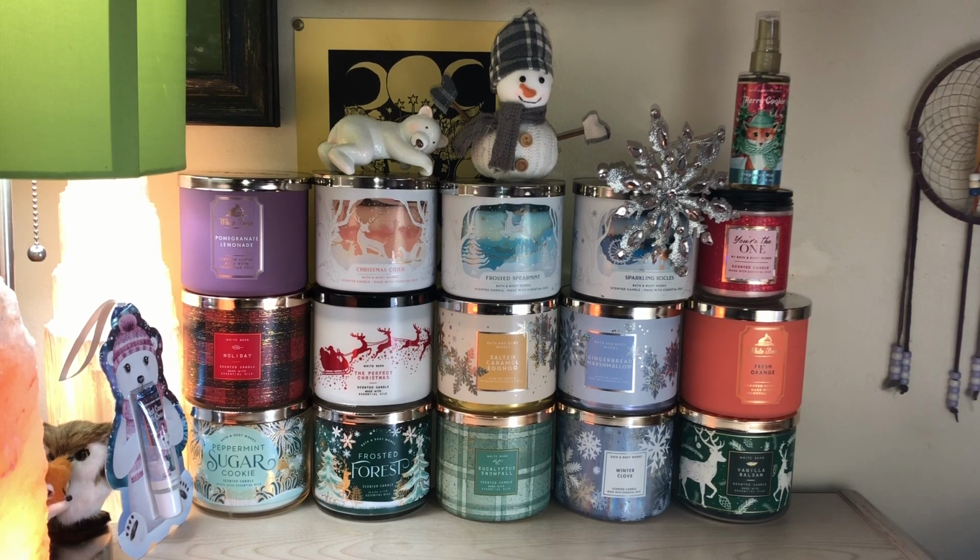I also got a few little candle toppers, and I had a free birthday mini body care, so I got Merry Cookie in the Body Splash. I wear a lot of vanillas and stuff like that, so that appeals to me. And I did get the Hot Cocoa and Cream lip gloss. I've never actually tried one of Bath & Body Works lip glosses before, and I love Hot Cocoa and Cream. I love the body care.